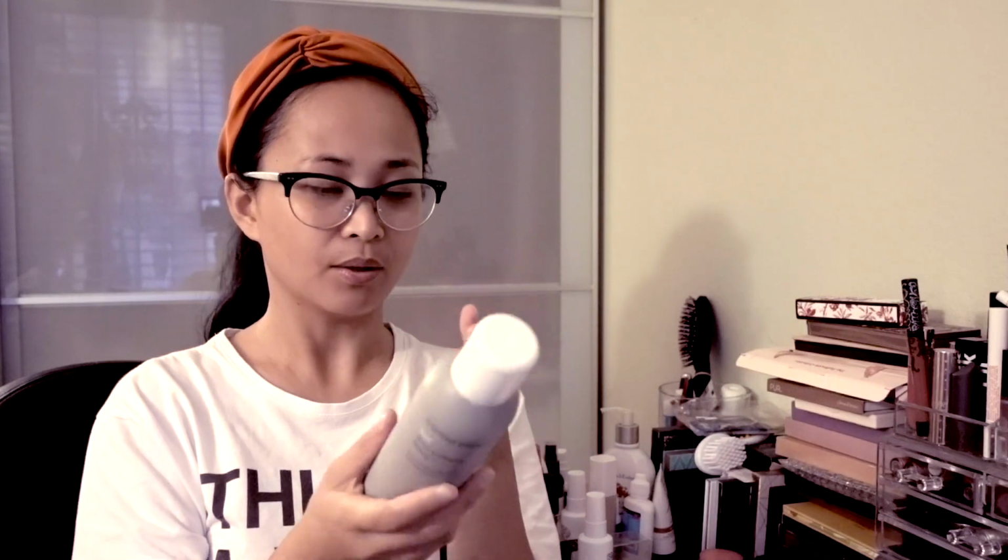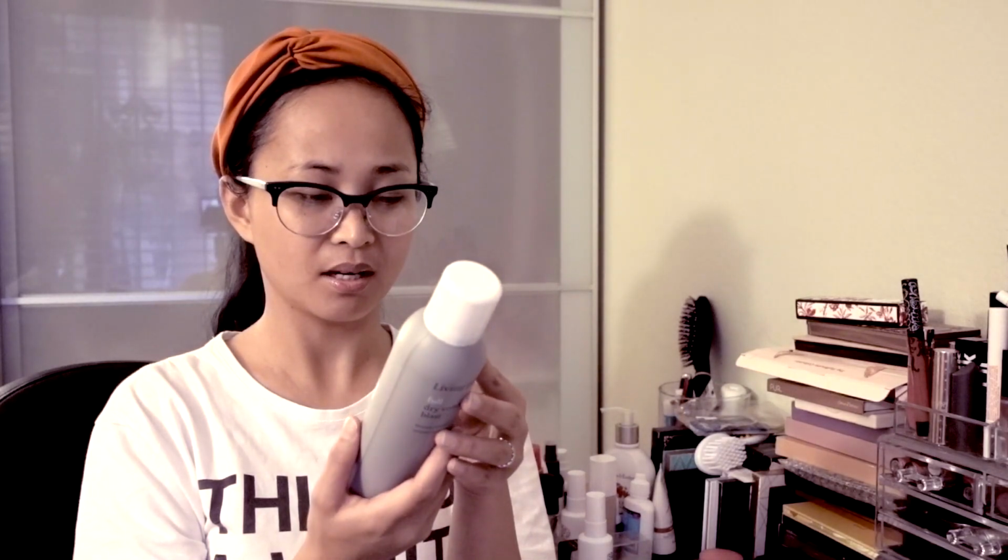Next, I love Living Proof. So I got the Full Dry Volume Blast. Okay, is this a hairspray? It's a Full Dry Volume Blast. I guess it's not a hairspray, but it gives your hair volume. And this one sells for $29.